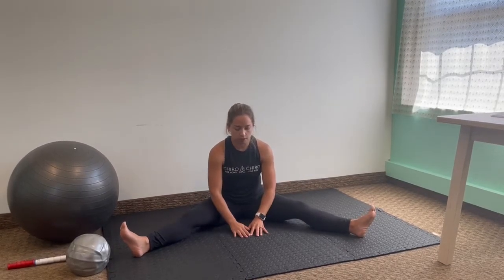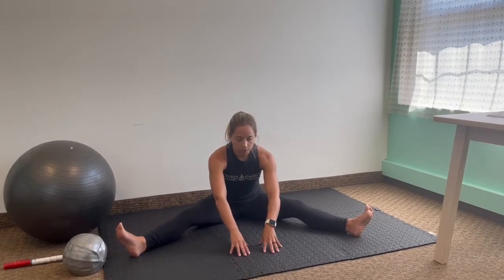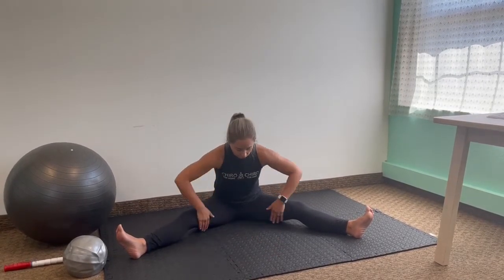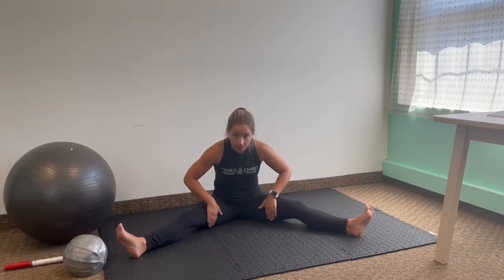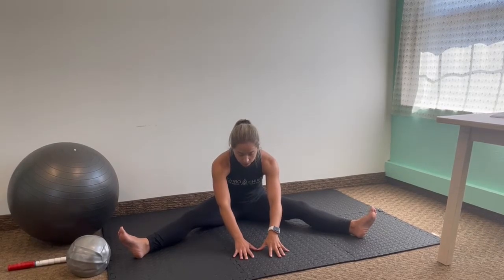So all I want you to do is just lean forward. Like I said, you can stack up some pillows in front if it's easier, but all you have to do is lean forward with your chest, and you should get a really nice pull on that inner thigh. Again, these muscles are attaching into that pubic bone, so it can help relieve that lightening crotch. You can certainly hang out here as long as feels good.